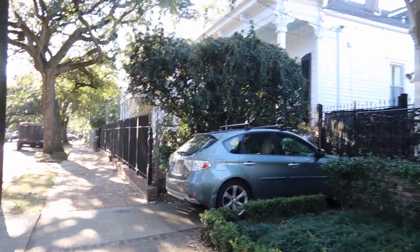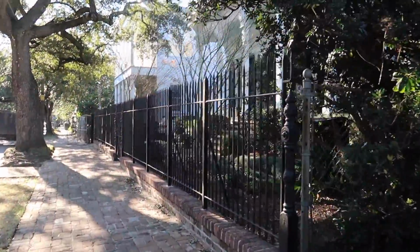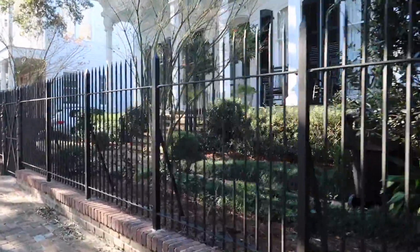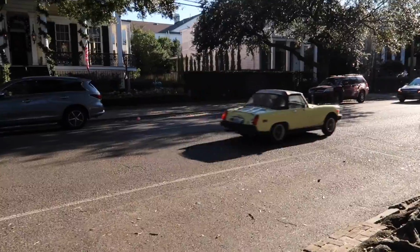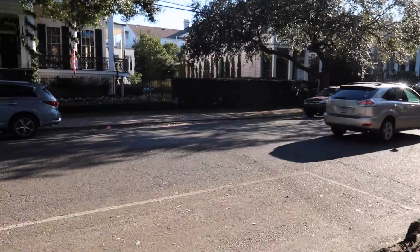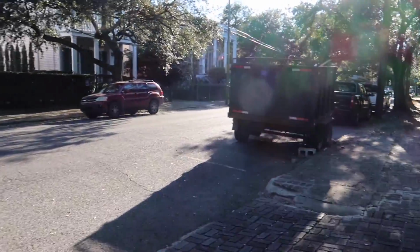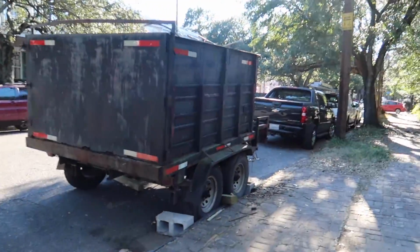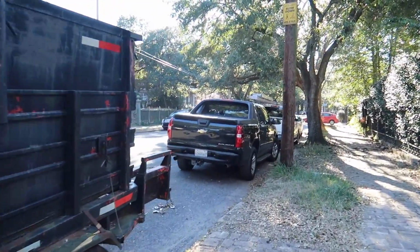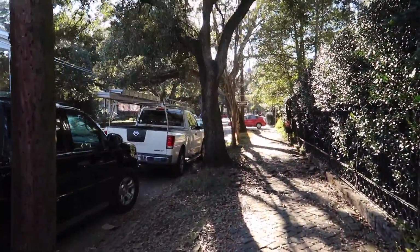Plenty of cool looking homes on Britannia Street. Most of them have gates like this. Wrought iron gates in front of them. Many with shrubbery like this. Stately homes, yes. A lot of times they have a guest house in the back. Some expensive apartments, multi-unit dwellings.